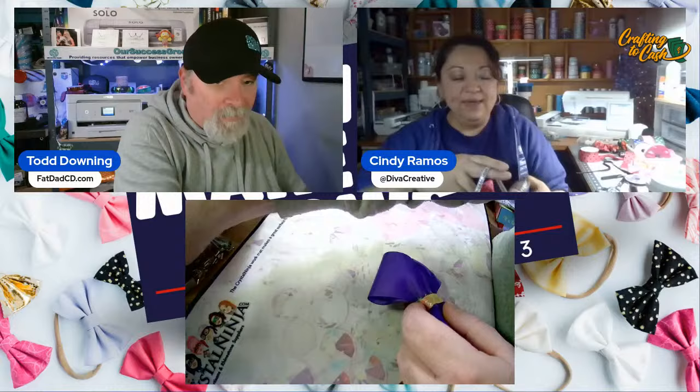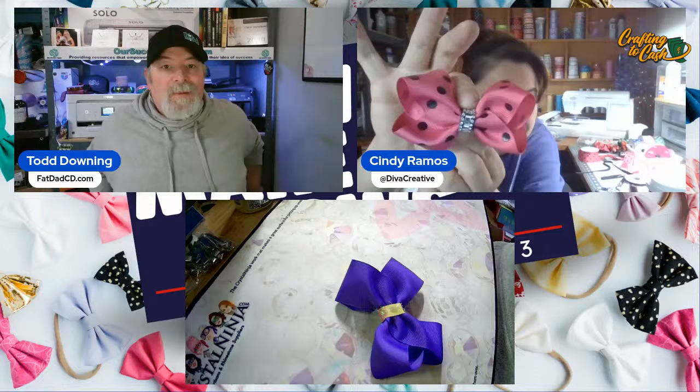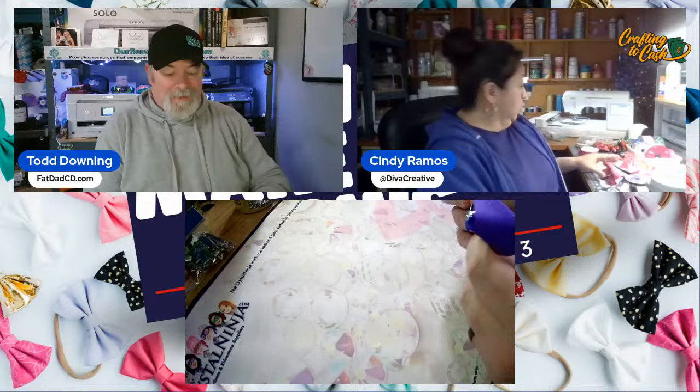Hobby Lobby has these rolls of rhinestone trim. Don't use the heat adhesive that's on the back. Use a different glue because their adhesive is terrible. But you can wrap it across it and then look at that. Now see, in my head, I'm thinking we could do that with Velcro, so we can interchange the center. There are some people that do an interchangeable bow. Totally.